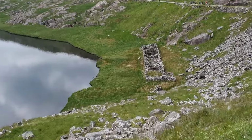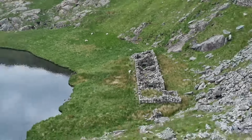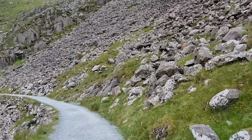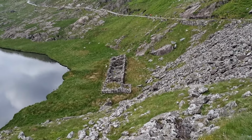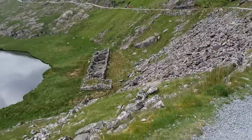Look at it, look at it, look at it. Look at this sheep. They've found their own little home in that house ruin. How cool is that? I hope all that rock stuff doesn't decide to fall and block the path. And I wonder how that house actually got sort of destroyed. Did the rocks come down and take it out?